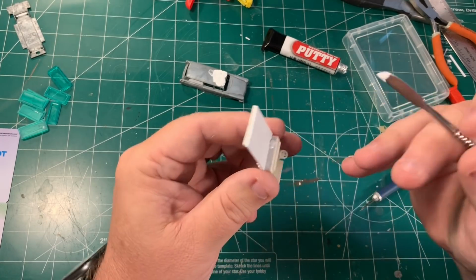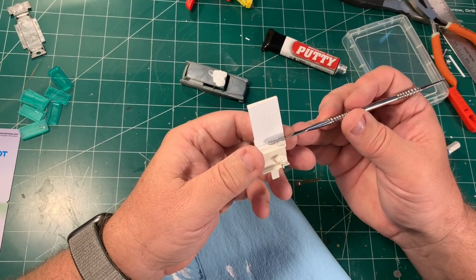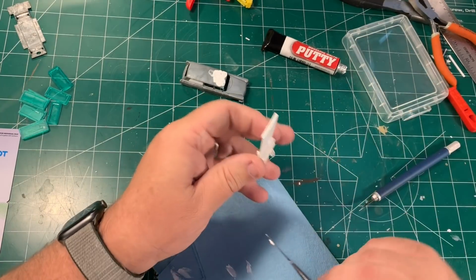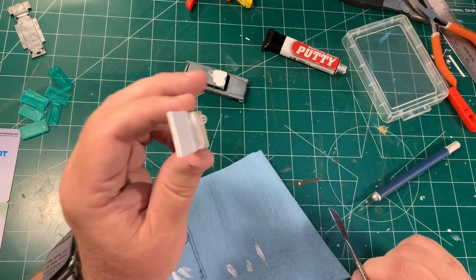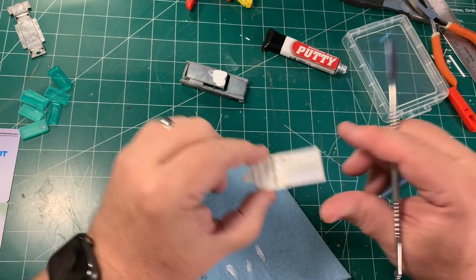So you can see there's like a little lump of it here, and all I'm doing is really, really lightly, because I don't want to push it back out, just scraping away a little bit of the excess, and that looks pretty good. We can go back and sand it and clean it up later.